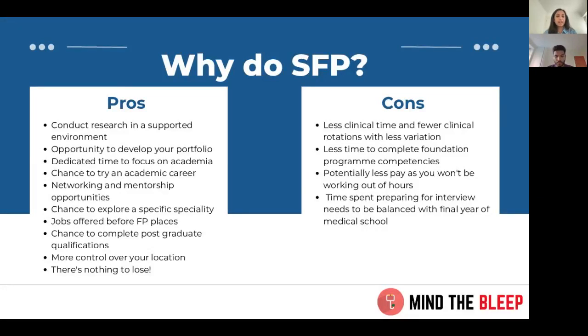So for example, I don't really have a surgical specialty in all my jobs, whereas everyone else will have one. So it's things like that you just have to consider. You also have less time to complete all your competencies, which isn't really a big problem because everyone will get them done, but you do get a little bit more pressure that you have to do them in your other clinical rotations because you won't be able to in your academic block. You also potentially get paid less during that.